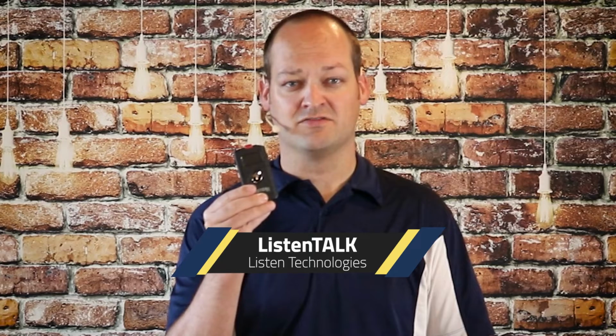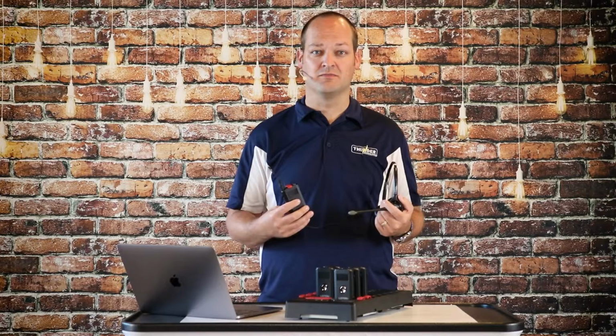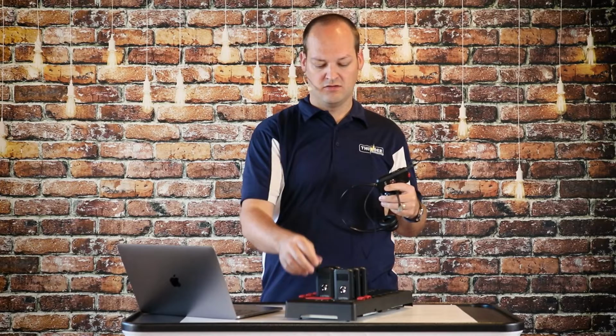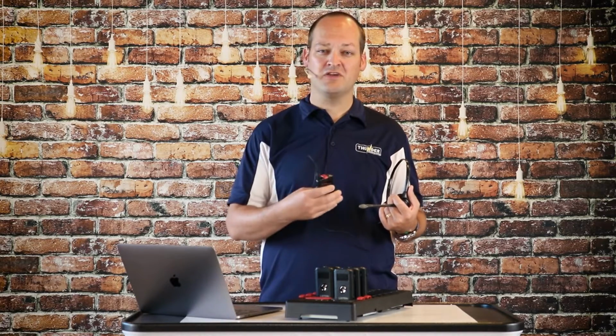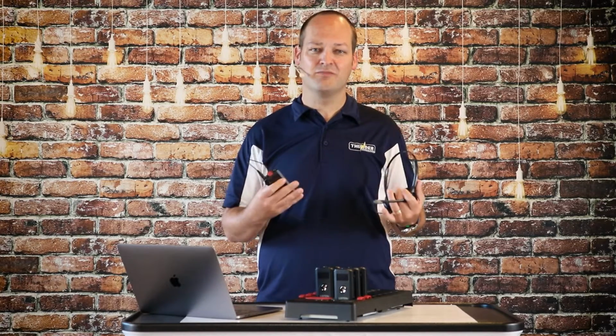ListenTALK by Listen Technologies. ListenTALK is an easy and flexible two-way communication system. A leader talks into their microphone, and that signal is then transmitted to other receivers for the whole group to listen. This means that users can clearly hear the speaker, no matter how noisy the environment is, no matter which way the speaker is facing, or how far away they are, up to 300 feet indoors and 600 feet outdoors. And another big advantage is that group members can talk back and ask questions to the leader that either just the leader can hear or the whole group can hear with that same level of clarity.